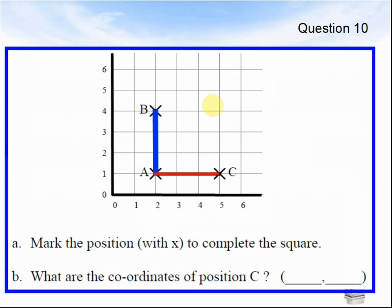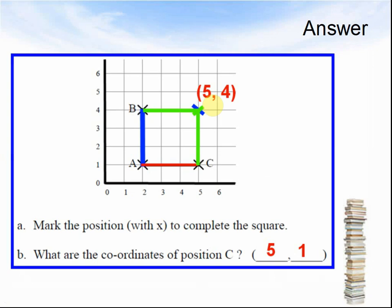Question 10. Mark the position with X to complete the square. What are the coordinates of position C? Pause the video until you are ready to see the answer. Here comes the answer. The answer is this. The coordinates for X is 5, 4. The coordinates for position C, 5, 1. Let's look at the next question.